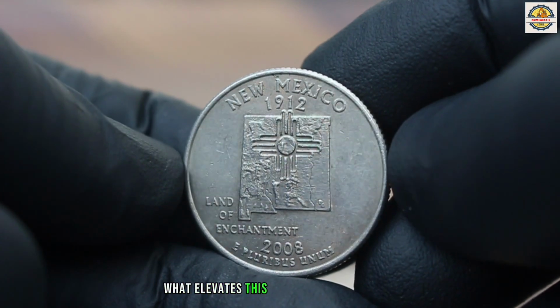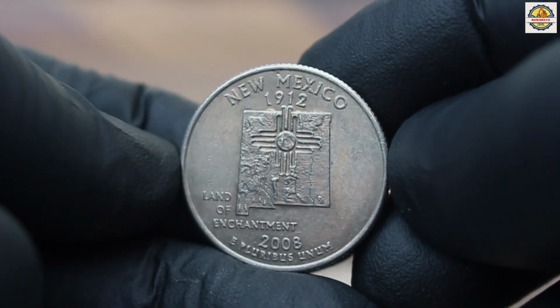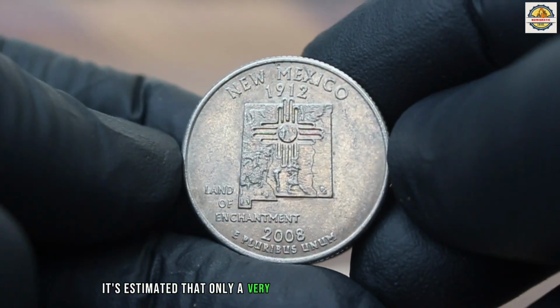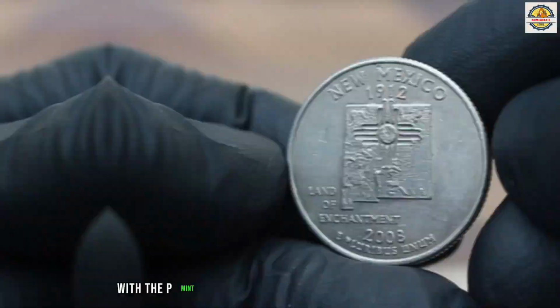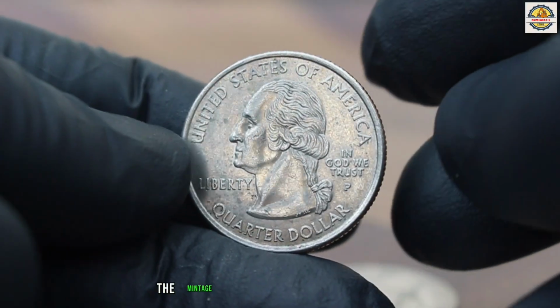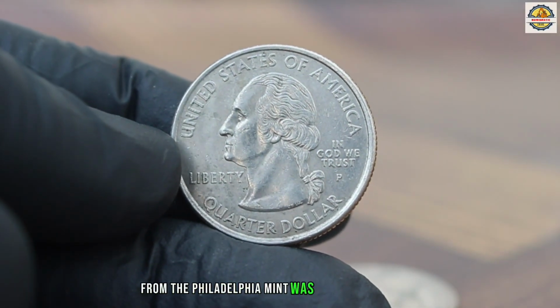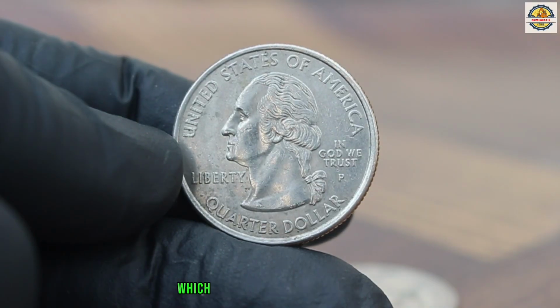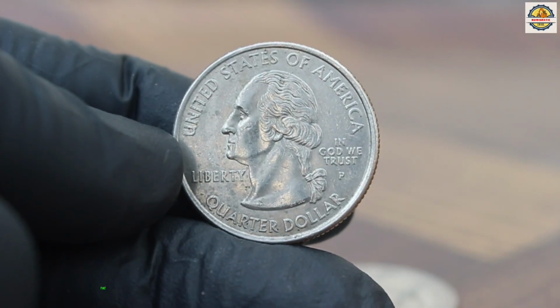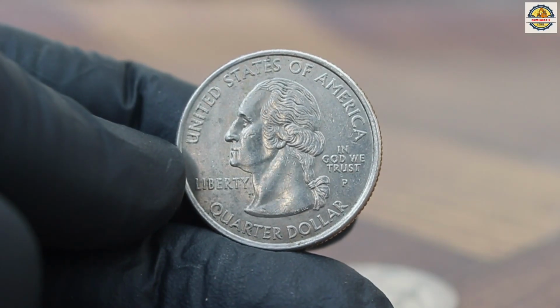What elevates this coin's rarity and value is the mintage and distribution. It's estimated that only a very limited number of these quarters with the P mint mark survived in such collectible condition. The mintage for the 2008 New Mexico quarter from the Philadelphia Mint was around 215 million, which might seem large, but surviving fine condition specimens with perfect strike quality are much fewer.